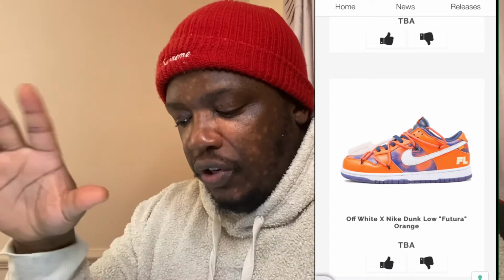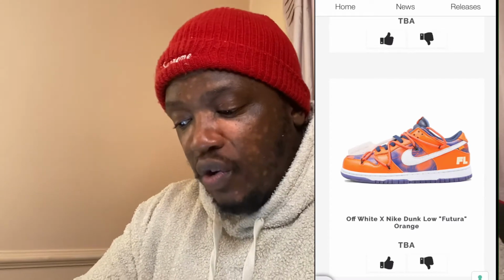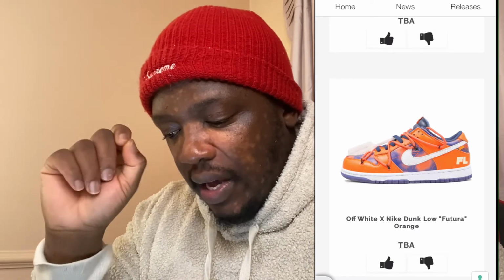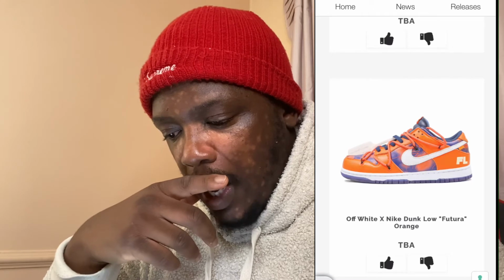Then we're gonna go to these, called the orange. So they're still part of the Futura. How to pronounce it? Futura or Futura. These are quite different. They've got a bit of a graffiti effect or spray painting effect in the mid section there with the orange as well. Yeah, they're a nice colorway, but not one of my favorite, to be honest.